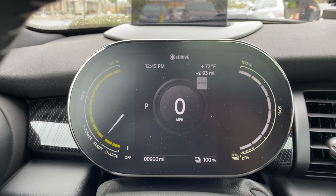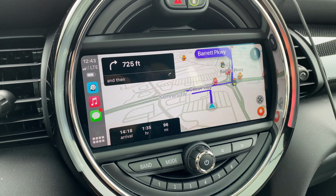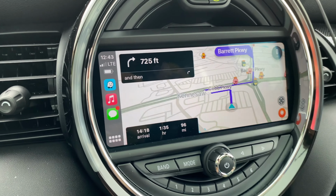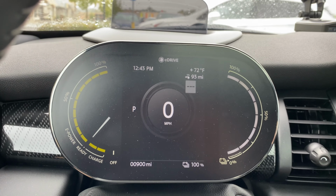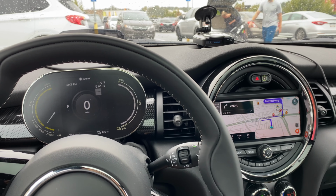There is a CCS halfway there. So depending on what the car says we will arrive with, well, actually, I don't think it even shows you what you'll arrive with, but depending on the estimated range and miles remaining, we'll bail out if we need to, but we'll see how it goes.